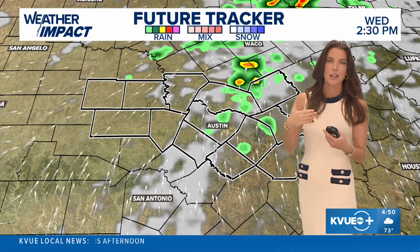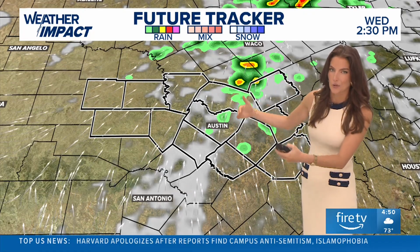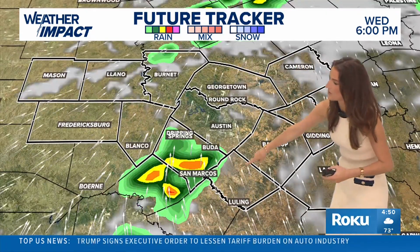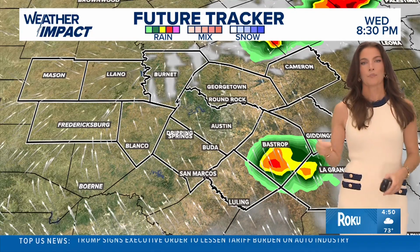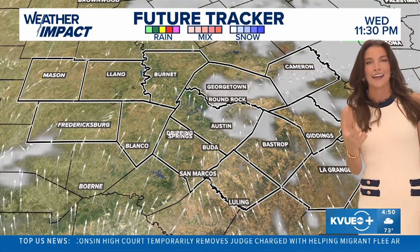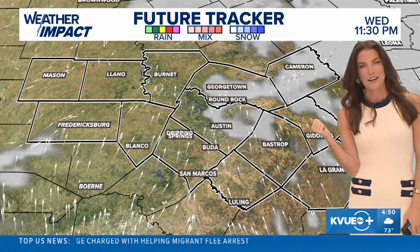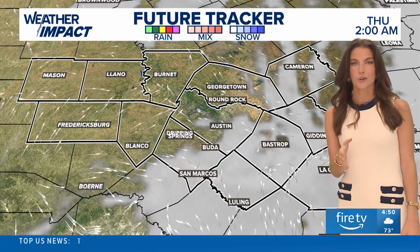I will say models have been back and forth regarding how far this line of storms reaches down into our area. Some don't show much at all. Others show a couple of them managing to develop near the I-35 corridor by 5-6 o'clock. So that's one of the things we'll be watching out for. Any storms that do develop, again, could be some hail producers and also produce those gusty winds. Those wind down after about 10 p.m. this evening, and then we're left with another quieter start to your Thursday.